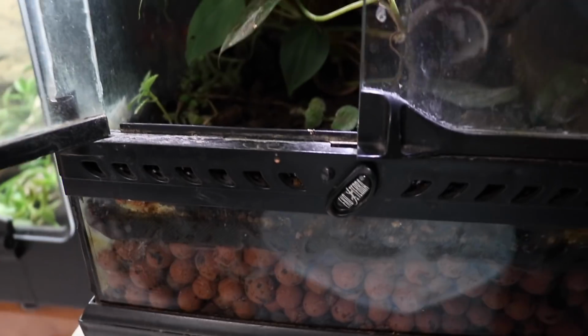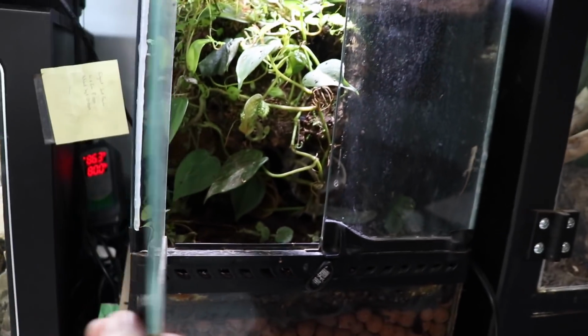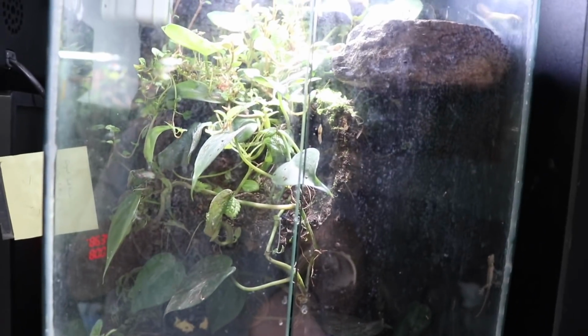Hey. Get in there. Both of you guys. Well, girls, I guess. They're very curious little creatures. And boy, can they be fast.